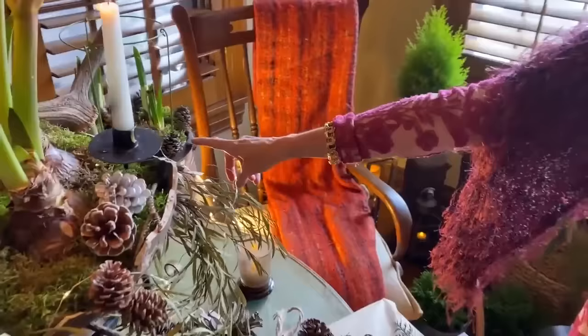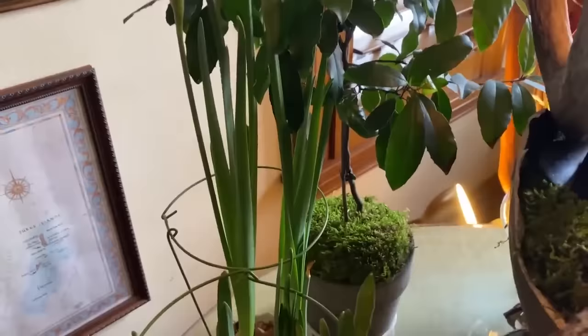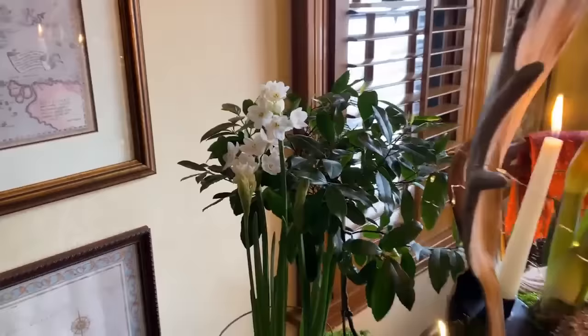And then, Stewart, if you can show in the back, there's one of my free topiaries of just a laurel that I dug up from my yard. You've seen them before outside in my garden. And I top dressed it with some sheet moss.